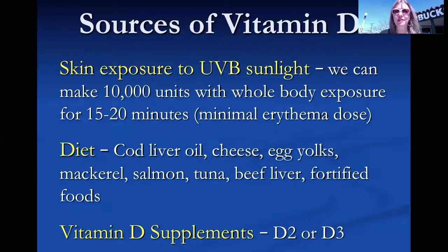So how do we get vitamin D? This kind of goes into that question of being both a vitamin and a hormone. Really, skin exposure to UVB sunlight is our major source of vitamin D. It's the primary way we were made and built as human beings to obtain vitamin D, was to have this synergistic effect with the earth and the sun and be able to make vitamin D in our skin.